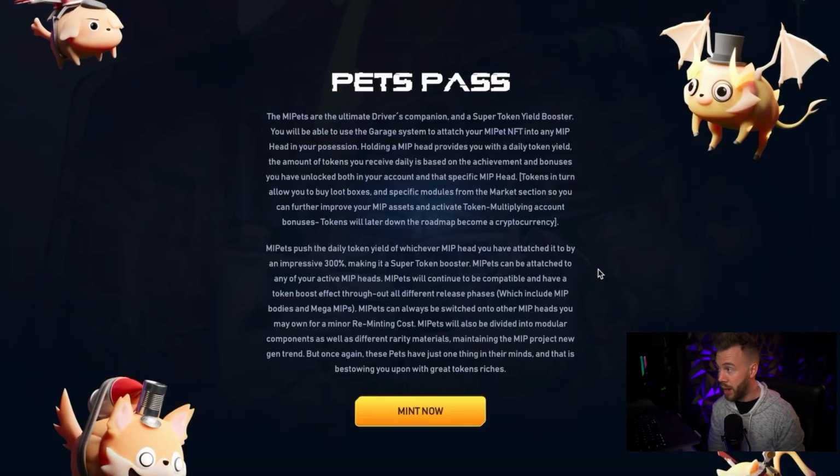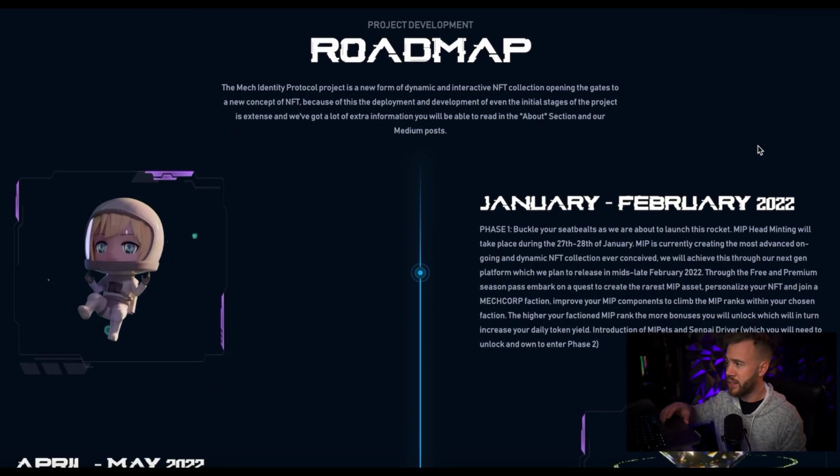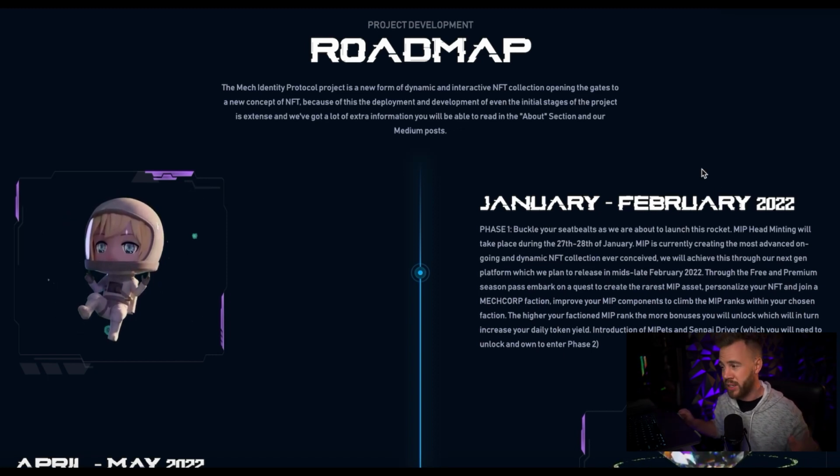300%. Holy cow, that's a lot of percentages. 300%, it's a lot. So I feel like these pets are going to be very valuable, of course. And as you scroll down, of course, we have their roadmap, which is really exciting to see. We know that the minting is coming up right around the corner for the first 10,000. It's actually a free mint, and the only way to get that free mint is being whitelisted.